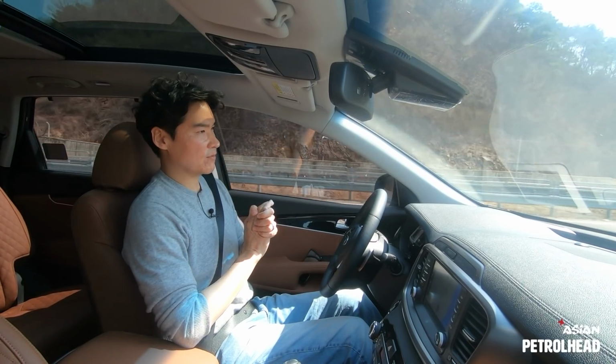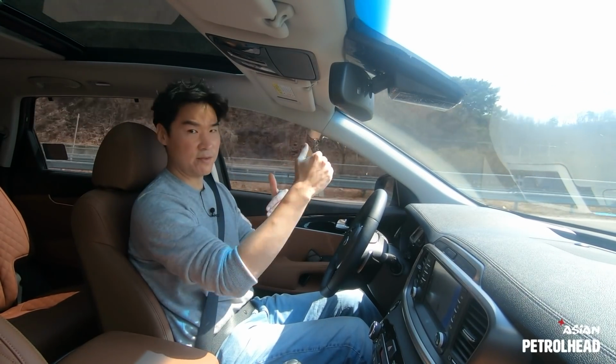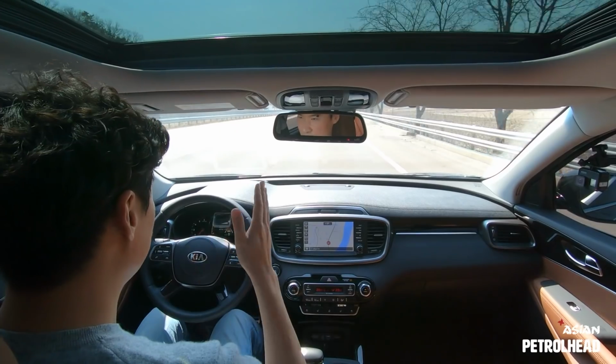Both systems are working very seamlessly. It's keeping a safe distance with the car in front and also reading the lane.